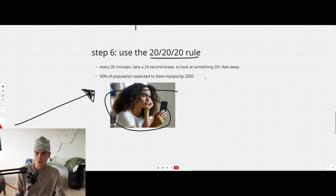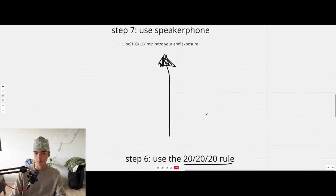Also, when you're outside, don't be one of those people that just walk looking straight down at the ground. First of all, it's bad for your posture, but also when you're outside, you should be looking far away so you don't end up with glasses. Andrew Huberman also talks about this in one of his podcasts about eye health that you can listen to if you're interested in this. But yeah, basically do that.